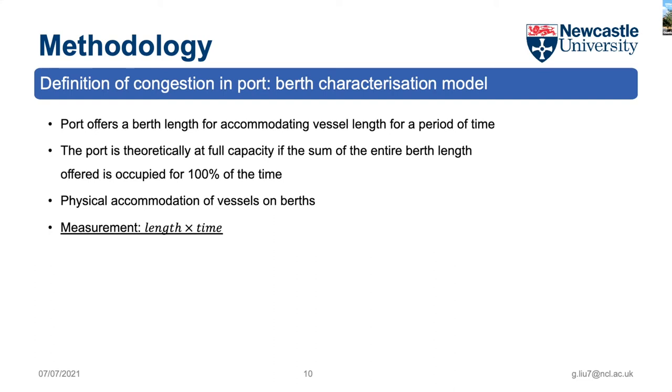Although berth utilization rate can be defined in a variety of ways, here in this study, which is concerned with physically accommodating vessels for a period of time and understanding the congestion caused by vessels operating in port, the value length times time of berth occupancy is defined as the measure of berth utilization rate.